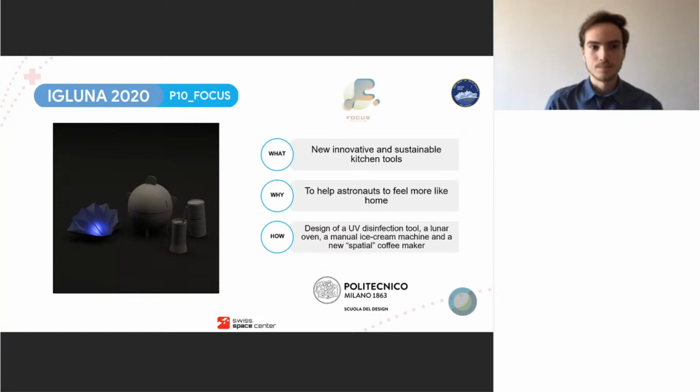Based on MONI, the new modular lunar base station designed by the Polytechnic team during the previous IGLUNA edition, and with the main aim to help astronauts feel at home, the project wants to bridge the gap between food production and its consumption through the use and design of new innovative kitchen tools. More specifically, we developed a new disinfection tool, a new oven, and a special coffee maker that don't need any kind of external heat or energy source to cook food or prepare coffee, and a new manual ice cream maker that enables astronauts to prepare it directly on the lunar surface.